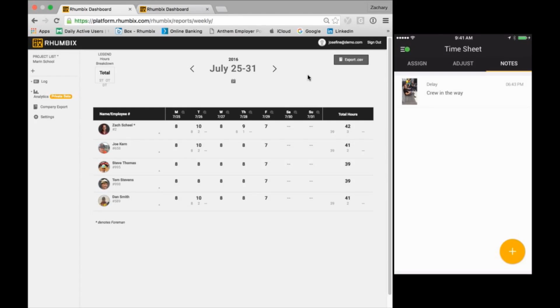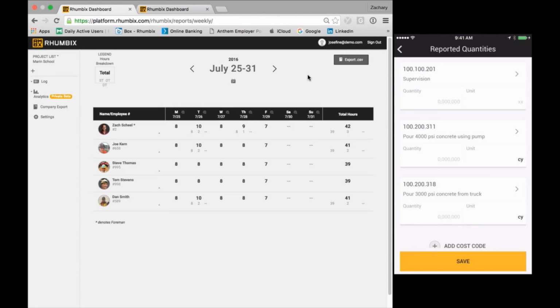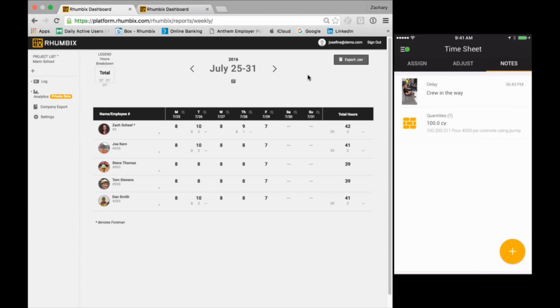We'll add another note here and show you the quantities tracking, which is another unique feature we have. So this allows you to charge quantities to the cost codes as they're installed daily. So let's say today that 8 hours of standard time and 2 hours of overtime, we placed 100 cubic yards of concrete. We're able to save that note, and that'll get attached to the notes on the daily time card.